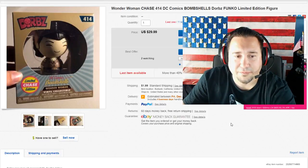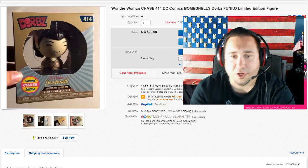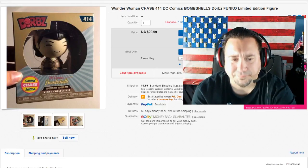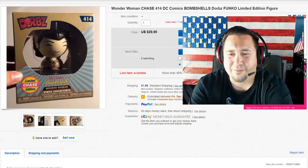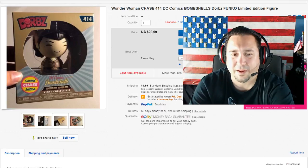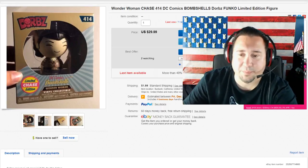And next up is this Adorbs Wonder Woman chase. I think I took a best offer for $21.99 plus shipping on this. This was a retail arbitrage item. I happened to be in Hot Topic looking for something, and was able to find these chase figures on the shelf. I didn't want to keep them. I didn't need them for anything, so I was like, you know what? I'll just put these on eBay, and pretty much double my money on this with shipping.